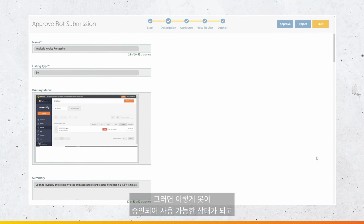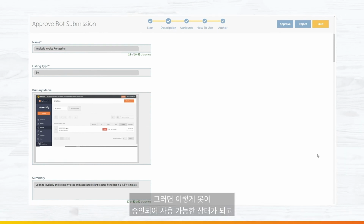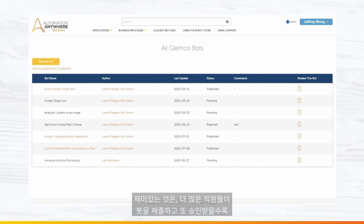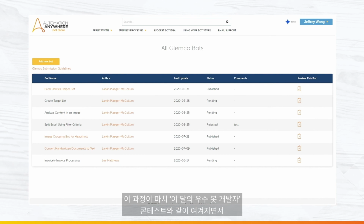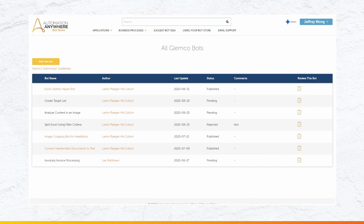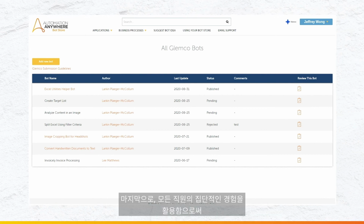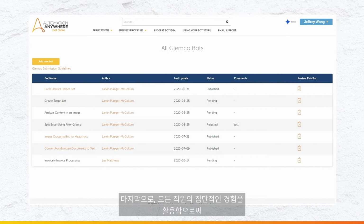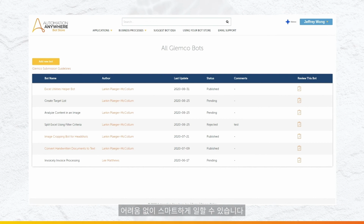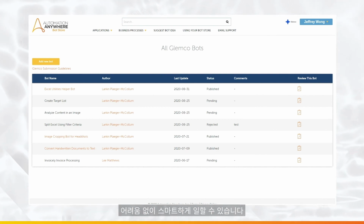And then here's the thing, as bots are approved they become available for both your expert and citizen developers to reuse. And as more people submit bots and they get approved, it will become almost like a badge of honor for the creators, which will then encourage others to build and submit their own ideas and bots. And in the end, you'll be able to leverage the collective experience of the workforce so that they become more efficient, they scale, and truly do things smarter and not harder.